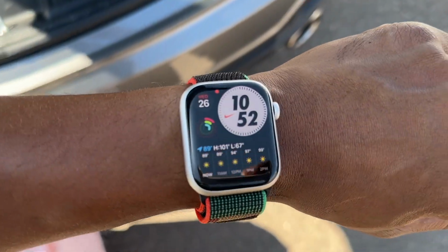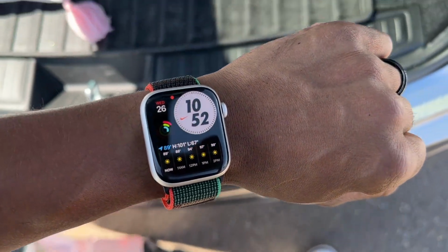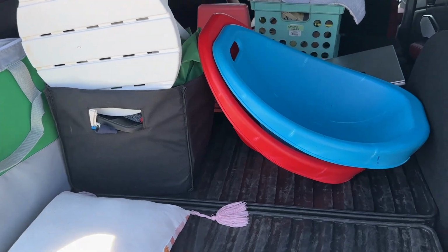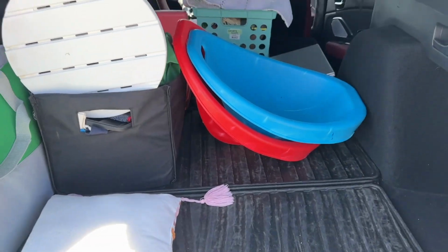I'm loving the new watch so far. I just can't pick a face. I don't know what face to go with. So I'm rocking this Nike one right now. But you can see it's 90 degrees right now. It feels like it's 100, but we're almost done. I think I probably got one or two more trips left, and then we're done unpacking Ruby.